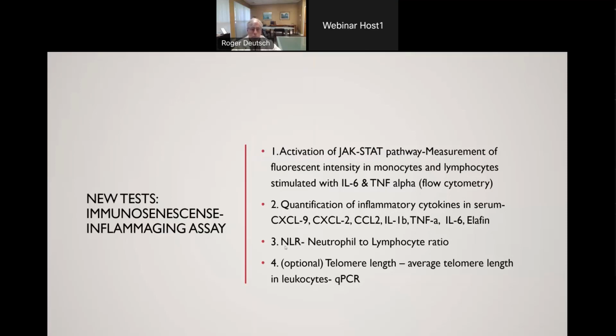And then a simple measurement of the ratio of neutrophils to lymphocytes. Again, innate immune cells to adaptive immune cells. And an optional component, which is the telomere length, the average telomere length in leukocytes measured by quantitative PCR.